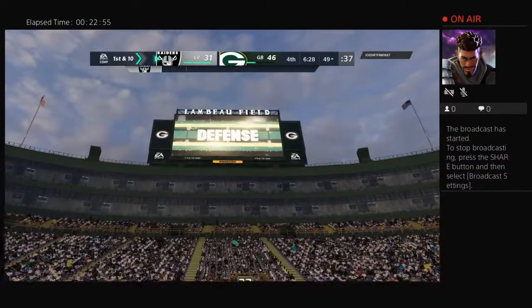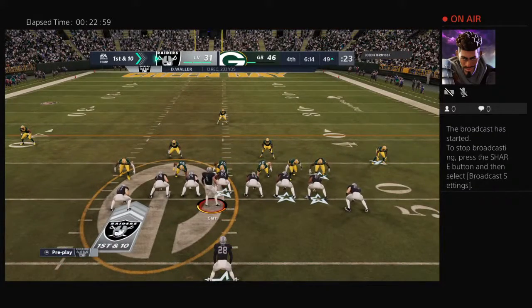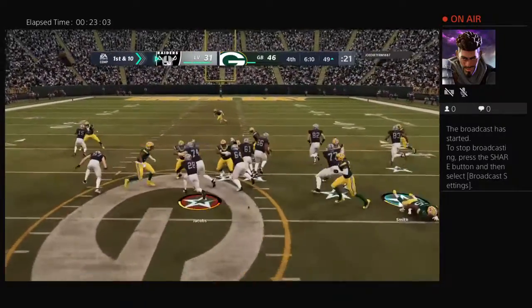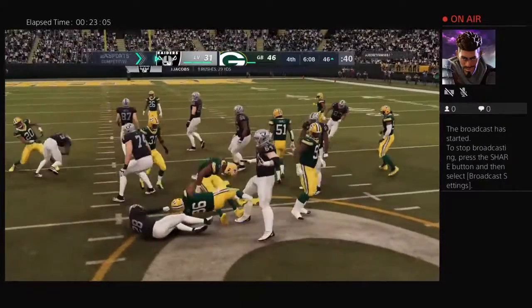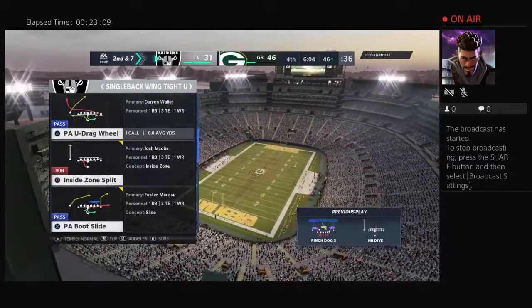14 yards is the pickup there at a Raider first. So into Packer territory now. Here's first and 10 at the 49-yard line. Here's Jacobs. And he'll get this down only to about the 46. A gain of 3, second down.